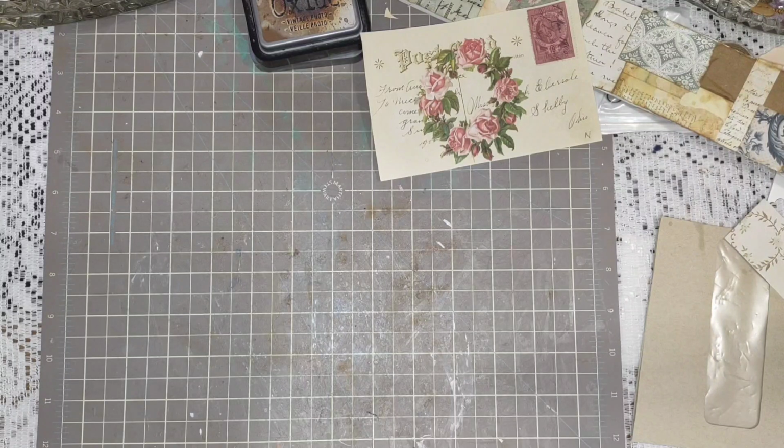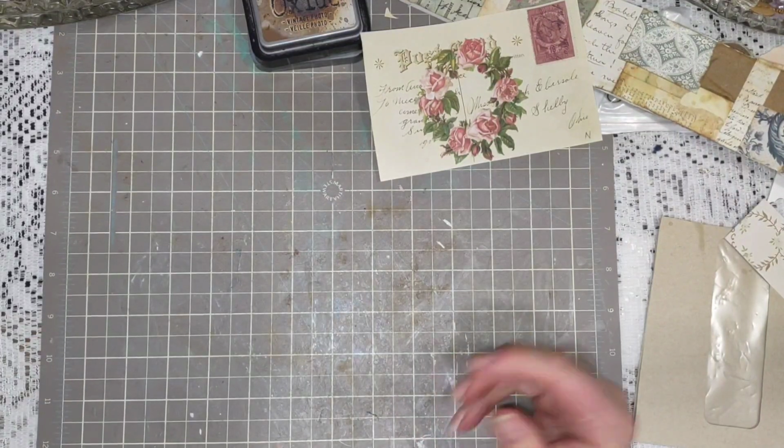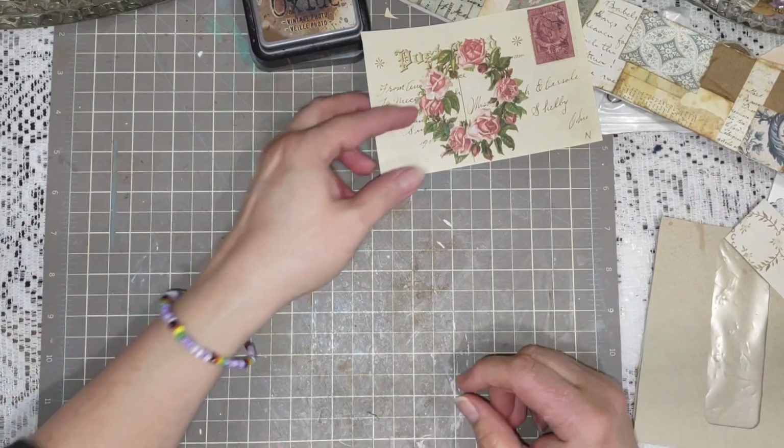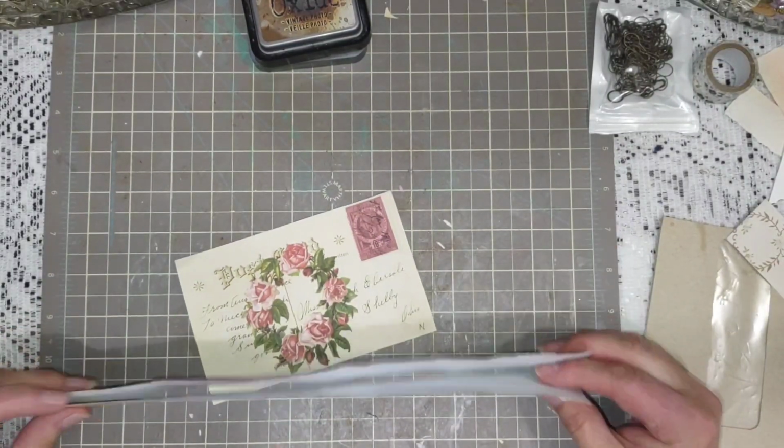Today I think we're going to do what's on my desk. Continue working on some little things that are randomly on my desk. I'm going to be doing a lot of changes in my craft room.